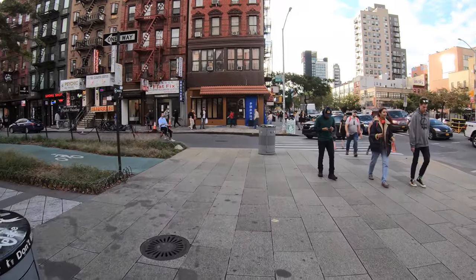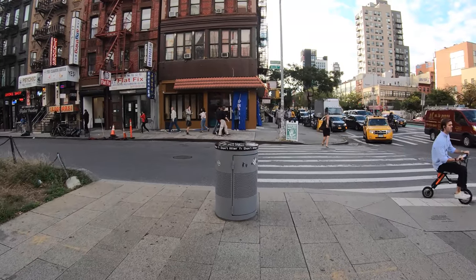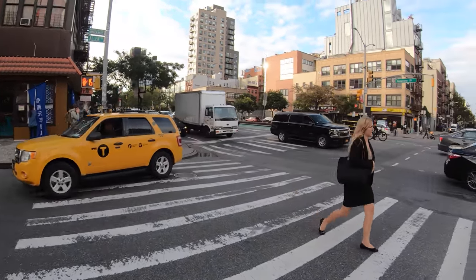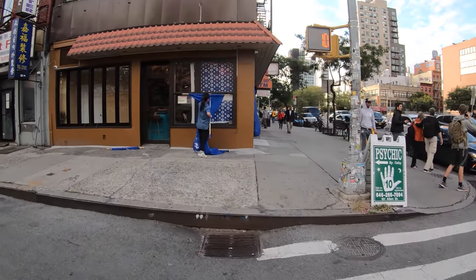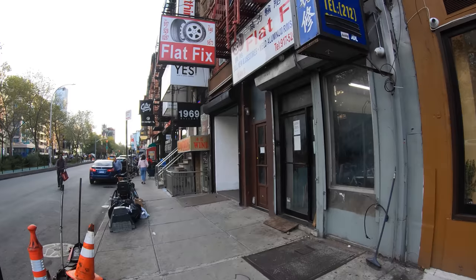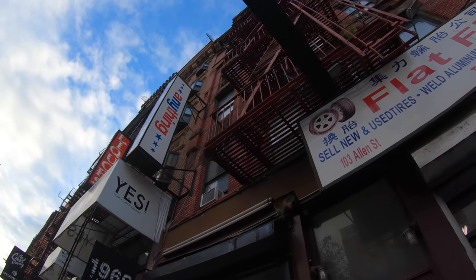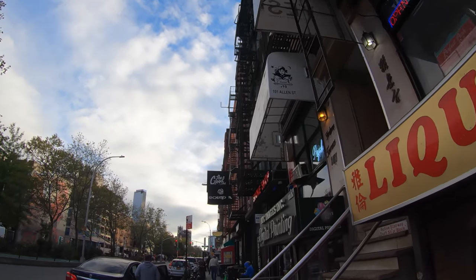Looks like there's a store that's just opening right now. The dinner time crowd. Sushi restaurant. Here you can see a lot of the old tenements and apartments.